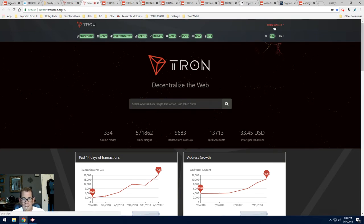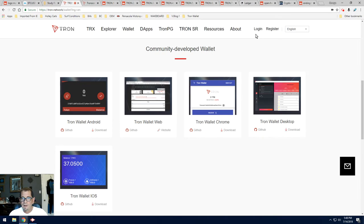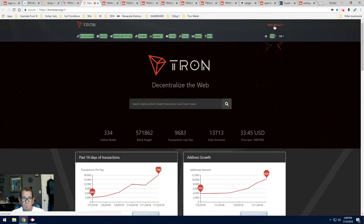This is not what you're going to use either, because I already had a Tron wallet. If I log in here, I have a Tron wallet. I have a couple of them actually. If I log in here, I have another Tron wallet. Neither one of these are linked to the Ledger Nano. So you're not doing any of that. Here's what you're going to do.